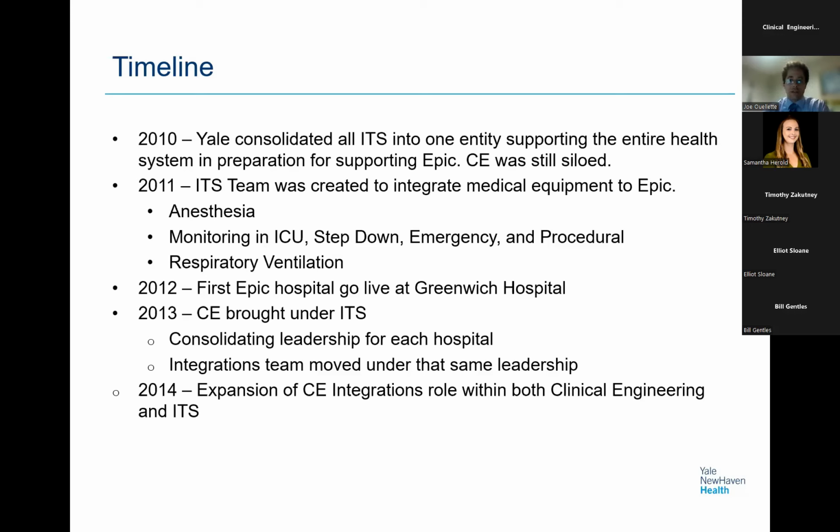At that point, CE was still siloed and not really involved, but they did create an IT team that at the time they called the BMDI team, Biomedical Device Integration, and that was when I started in 2011. And our goal was really just to make it so that the data from the anesthesia machines, all the different monitoring in the ICU, step down, emergency rooms, procedural, respiratory, ventilation, all that stuff, could be sent into Epic.